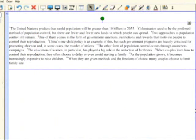I would say mainly they're talking about overpopulation, but at the same time, they're saying what is being done to reduce population. Okay, let's just take a look at it. Now, what does the first sentence say? The United Nations predicts the world population will be greater than 10 billion in 2055, right? Okay, so can you read the rest to me?